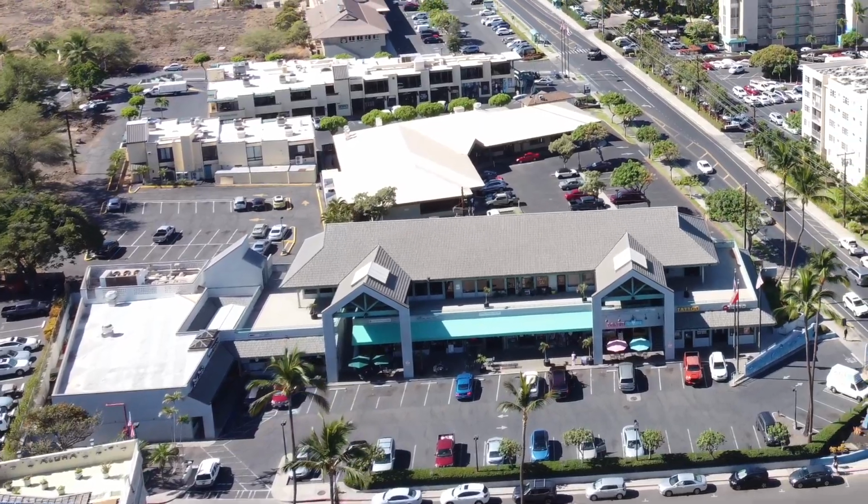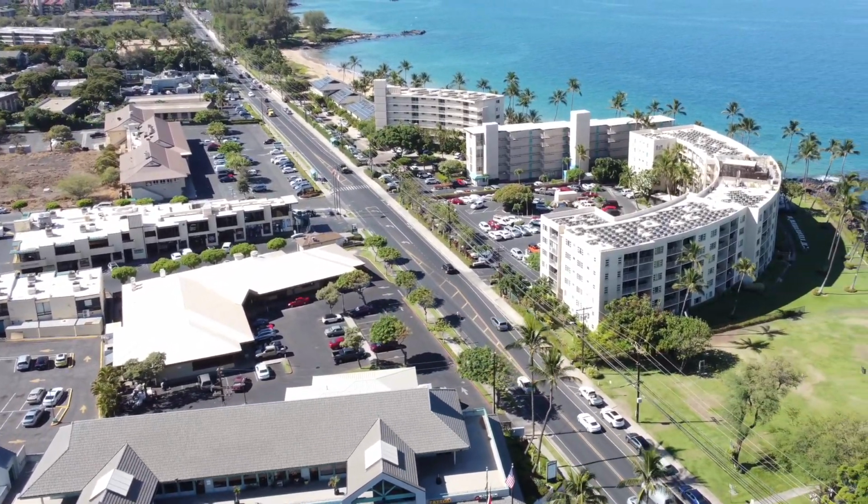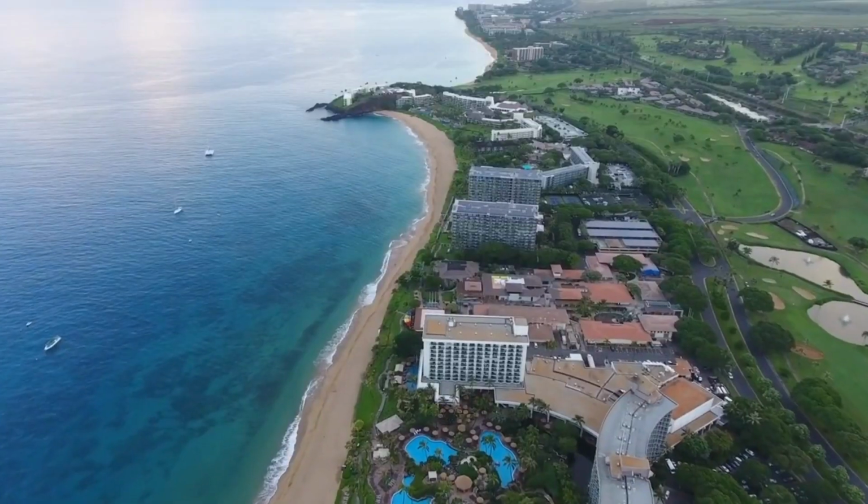So if we leave the Wailea area, we can go down South Kihei Road and there's a bunch of little boutique stores in South Kihei, some souvenir shops, some surf shops, some great places to pick up some fun stuff in Maui and support some of our local vendors.